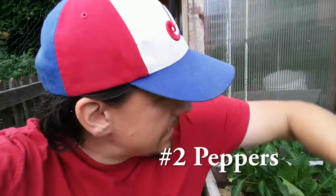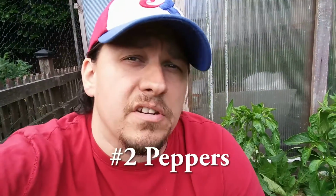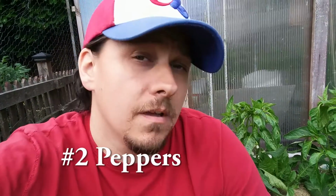Number 2, it's got to be tomato's cousin, the pepper plant. These guys right here are just your standard sweet bell peppers. But peppers come in almost as many varieties as tomatoes do, all shapes and colors and levels of heat. There's pretty much a pepper for everybody out there. Again, super easy to grow. They transplant well, they grow fast, they fruit readily. If you're just starting out, it's an easy one to grow.